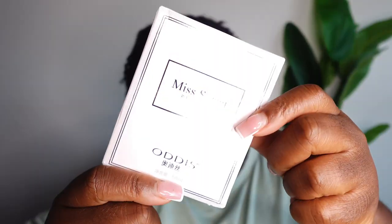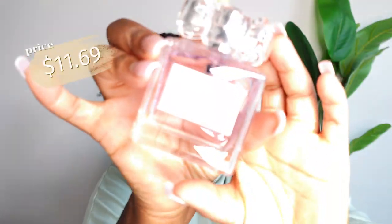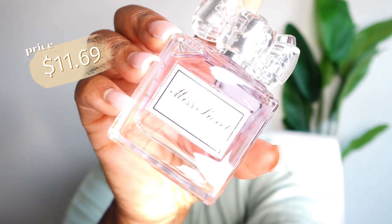Anyway, this is the Dior dupe. Packaging is so cute. Okay, this smells good. It is still giving rubbing alcohol, but okay, listen. The perfumes, they're cute. Would I wear them? We'll see. Okay, dupes. Period.